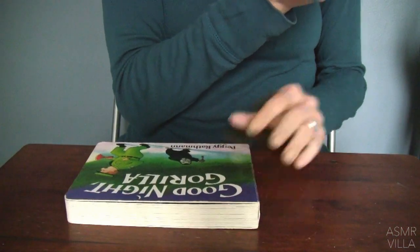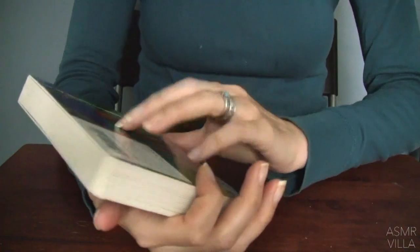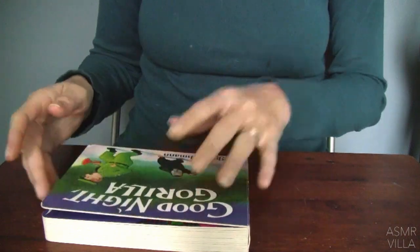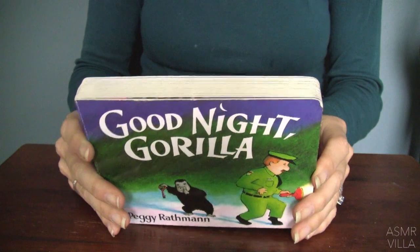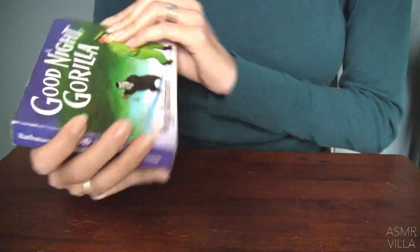Okay. Next I'm going to read you another children's book for, let's see, it usually says the ages, but really little ones for this. It's called Goodnight, Gorilla, and it's by Peggy Rathman.